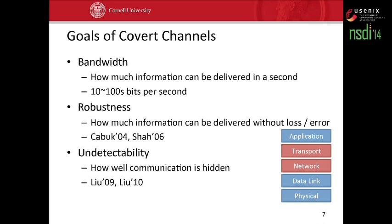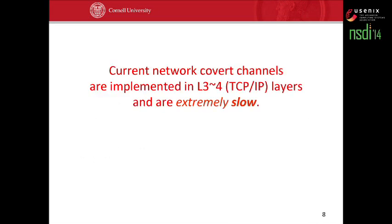In order to be more undetectable, people have tried to make covert timing channels look more random or look more like real traffic. But the thing I want to say about these covert timing channels is that they are normally implemented in layer 3 or 4 of the network protocol stack. So they are relatively easy to create, and also relatively easy to be detected by software. The takeaway is that current network covert channels are implemented in higher network layer protocols, so they operate at an extremely slow data rate to achieve robustness and undetectability.